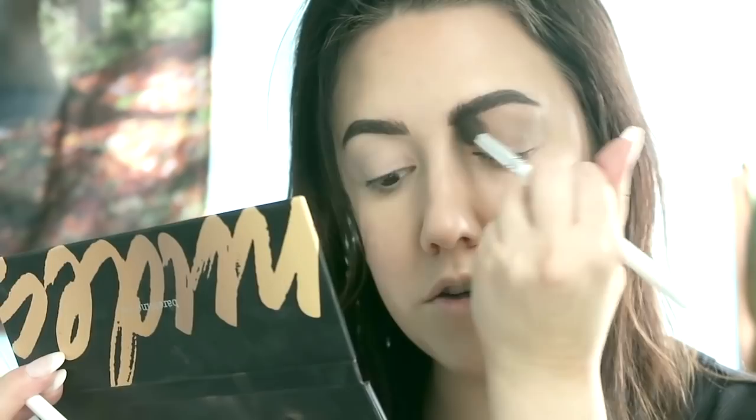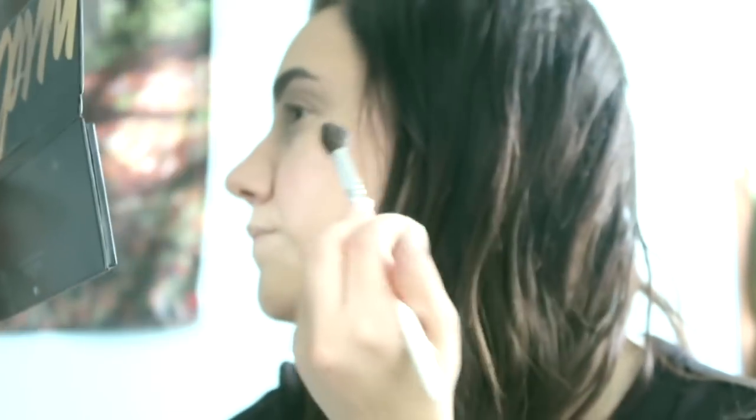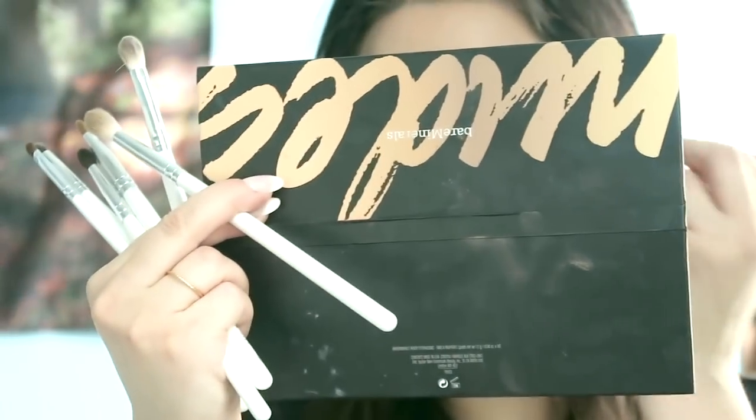I did not put any more product on it. It just has a little bit of that cream shadow on. It's going to blend the edges on that. That looks fine. Again, the lighting is horrible and I can't really see. So how's that? Fine? Can you tell?